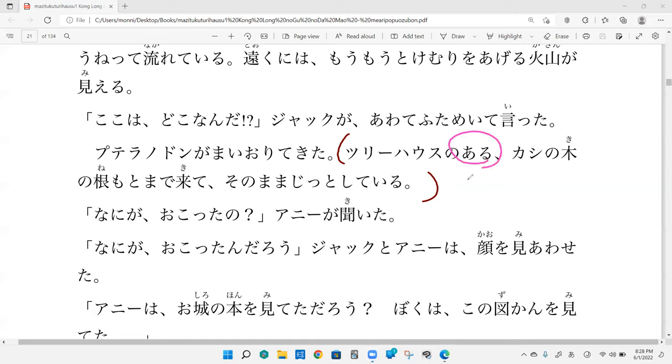This no right here should be ga. Treehouse ga aru. Because this right here is a relative clause, and in relative clauses, ga turns into no, so that it's easier to tell it's a relative clause and we're not just talking about the subject of the sentence. So the treehouse ga aru kashi no ki no moto made. So the treehouse that has... no ga aru. So the subject of the sentence is the pteranodon. So I'm assuming that this is just being used for location. So the pteranodon goes down to the roots of the tree. Yeah. And stays there. Yes.